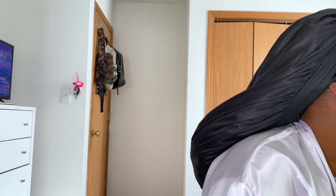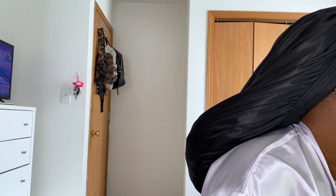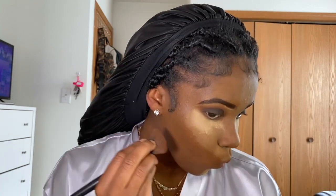I use the True Complexion Contour Palette, medium to dark by Black Radiance. You can get this from CVS, Walgreens. I'm telling you, drugstore, baby, that's me. Okay. And then I like to use a tapered brush for this. The shape of your brush matters. I'm not gonna lie, it matters. So what I like to do here, you're gonna make a fish face, and then you're gonna get the shadows of your cheekbone, sweetheart.